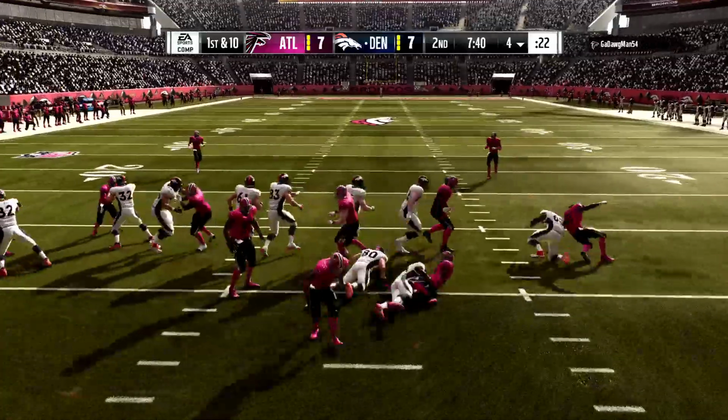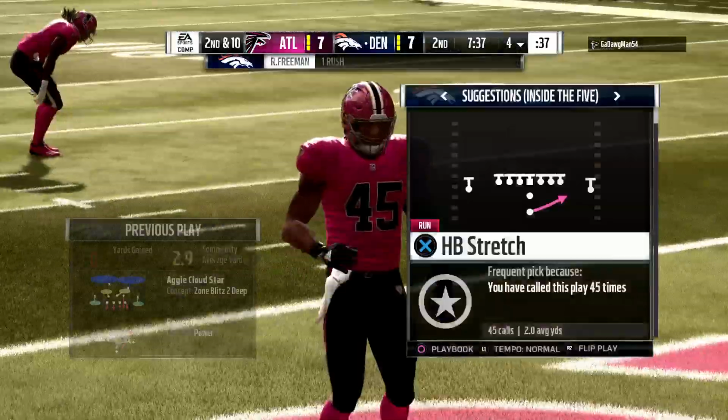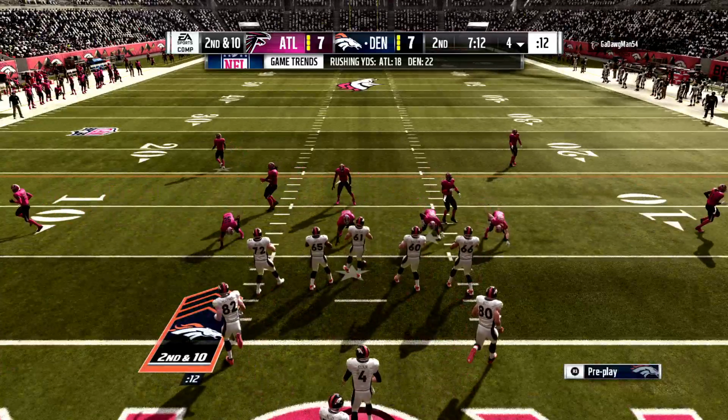They'll run with Freeman here to begin the drive. And nothing doing. He's immediately taken down at the line of scrimmage. Up from his linebacker spot, Deion Jones making the play.